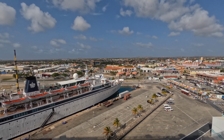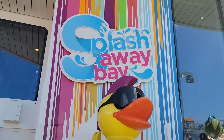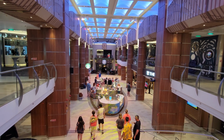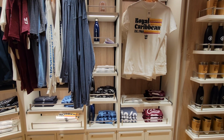A few things to keep in mind is that everybody in your group who's older than 6 years old does need to purchase it. So you can't just get it for one person. And it's also non-refundable, so make sure everybody in your group does want it. I would keep an eye out because there can be some sales on the key program. We had a friend who got it for $20 a day, and they always buy the internet, so it was really worth it for them.